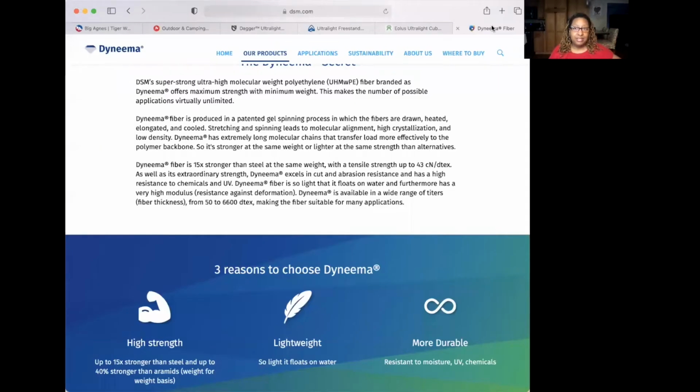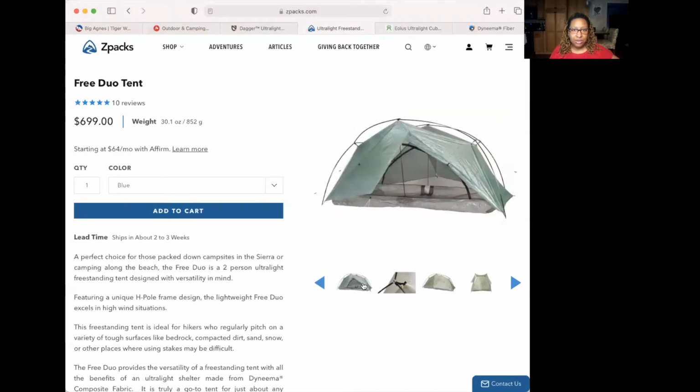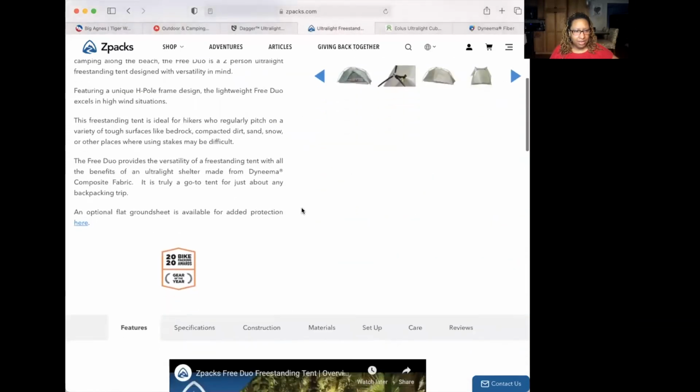Dyneema fiber seems like a really good choice. I'm not sure if this is gonna work for me. I haven't seen any videos on it. It looks like there are 2 doors. It looks like there's 2 vestibules. Wow. So this actually might be where I want to go. This Zpacks Free Duo. And how much did it weigh again?